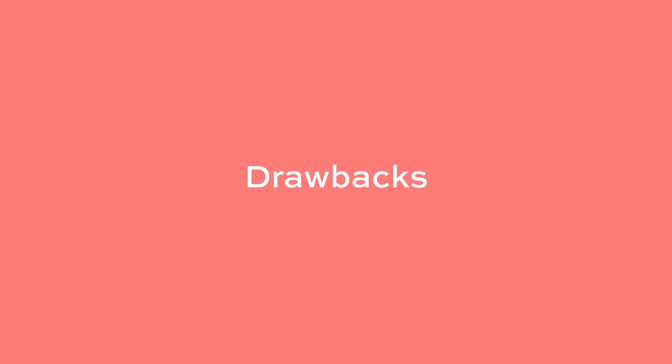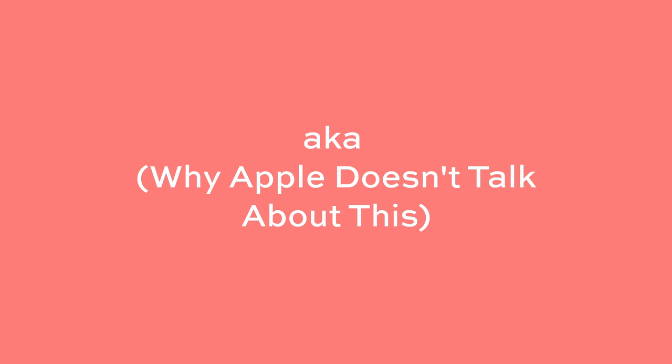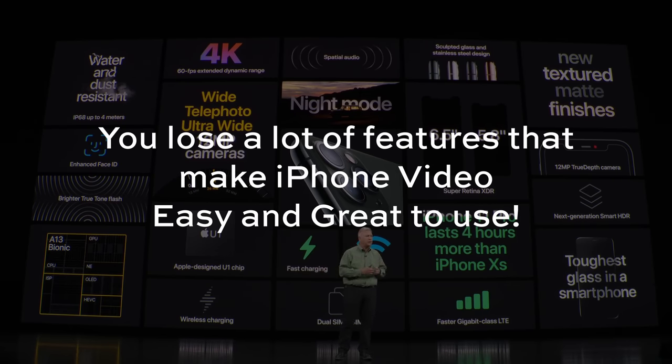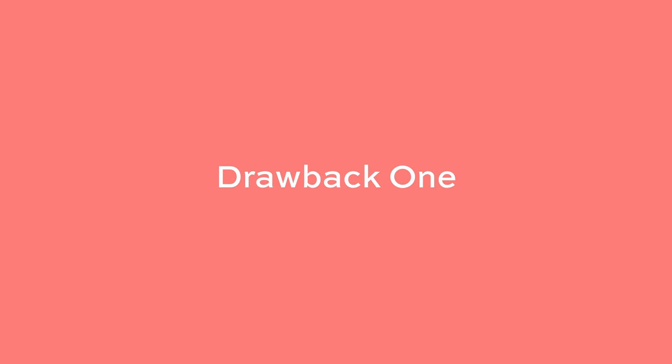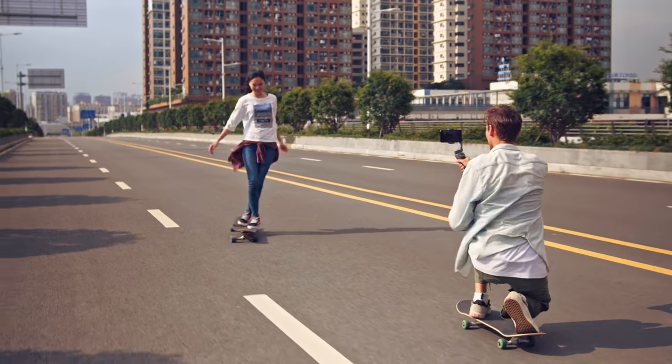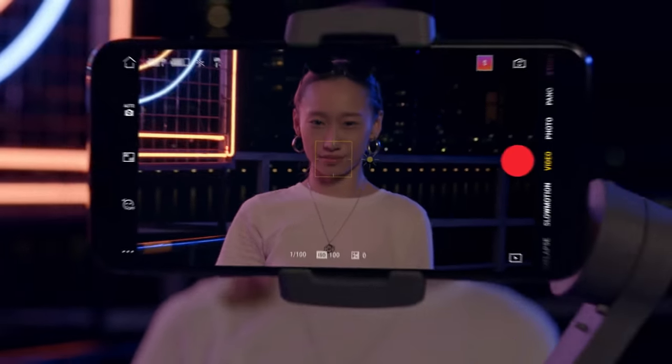Now, of course, there is a reason why Apple doesn't talk about this. And the main reason is you lose a lot of key features that make recording good video on iPhone so easy and so great. A big feature is image stabilization, both hardware and software stabilization. But that's easily solved by using an external mobile gimbal.